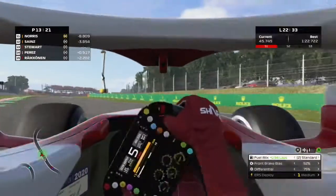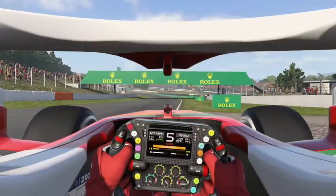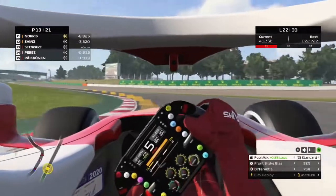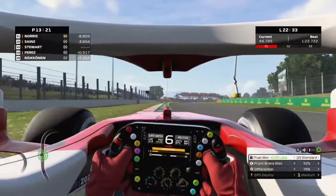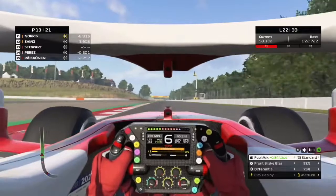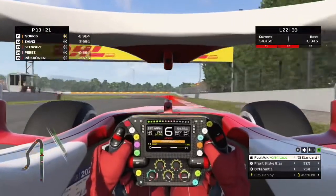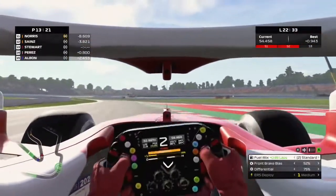Oh, what's happened there? It just stopped turning. It was like the controller disconnected or something. The car just stopped turning. Right. Perez has passed Raikkonen now. That means he's going to be past me in no time at all.